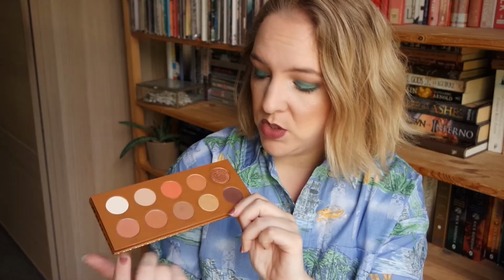On the more affordable side, I think that looking into some of the Zoeva palettes is a great way to do that as well. This is still very neutral because it has mostly brown shades, but it does have this fun orange in the middle. This is the Caramel Melange, but I think that the Cocoa Blend, Rose Golden, Blanc, and On Taupe are great too. They have a new matte palette, which is really great too. I think that's a great way to play around with color and neutrals at the same time.